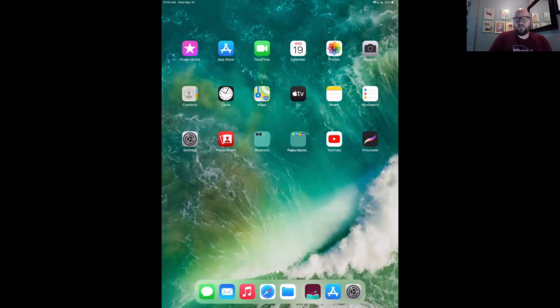So the only difference you're going to see, regardless of the type of device you're on, is just where we go to download the app. Once we're in Libby itself, everything looks exactly the same. So I'm going to start us off here now that I'm connected.